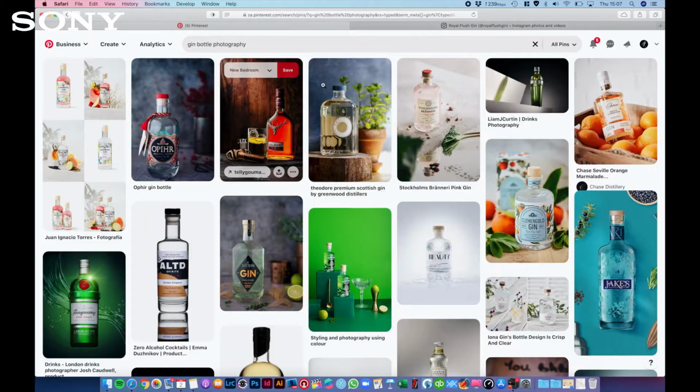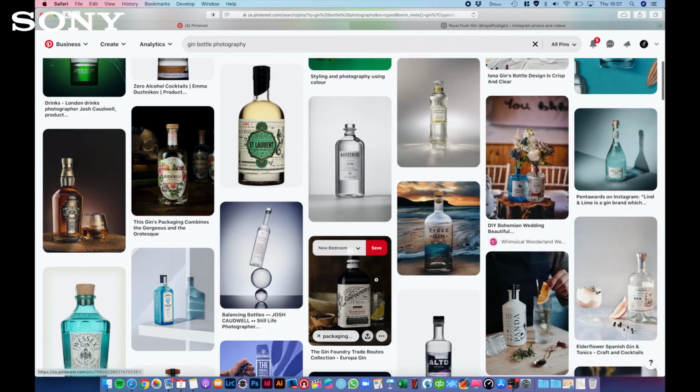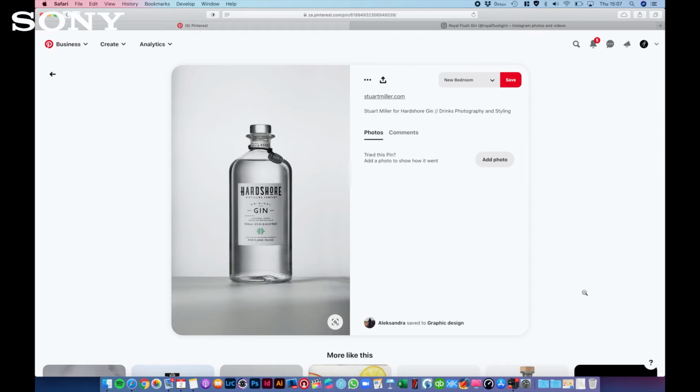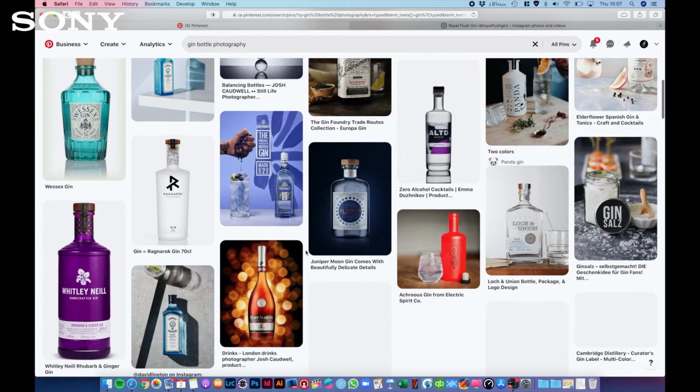Cool. So I've gone across to Pinterest. I've tapped in gin bottle photography. I've got a whole bunch of different options here to look at. Just having a quick look. I really love the simplicity of this type of shot. Also really simple to make at home, not too difficult. This is obviously done very, very well with proper softboxes, lighting and studio equipment, but you don't really have to do that to get something like that. And I'm going to show you what I mean just now.